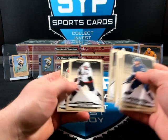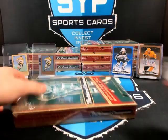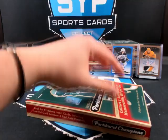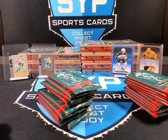I'm sure you'll hit one. Have you not hit one yet, Kyle? All right, we're only halfway through. I think we've had four autos out of the six boxes so far. That's one, two, three. Yeah, four autos. Four out of the six.